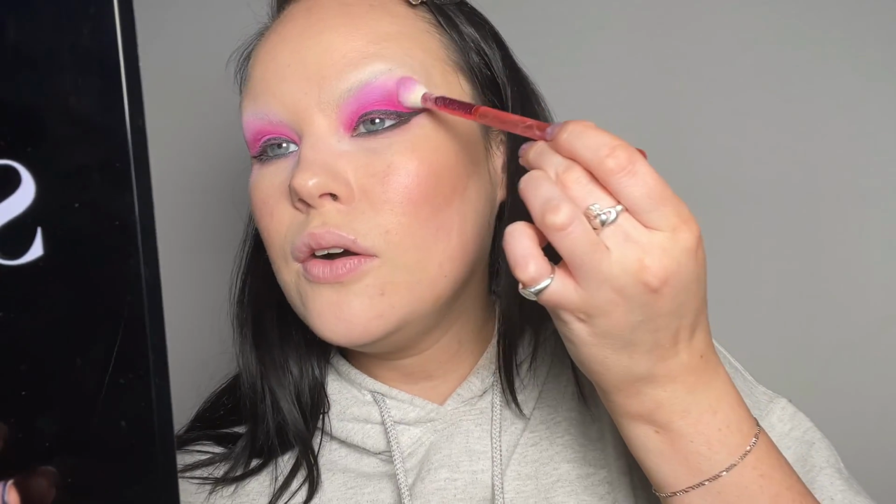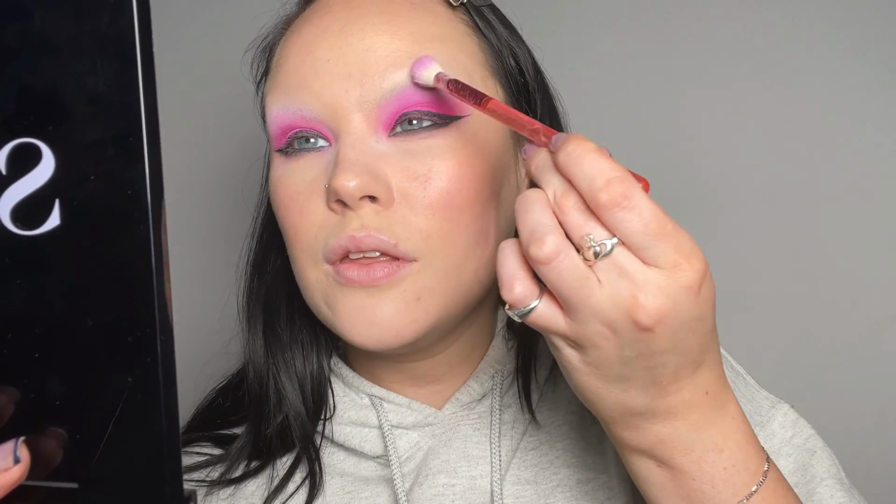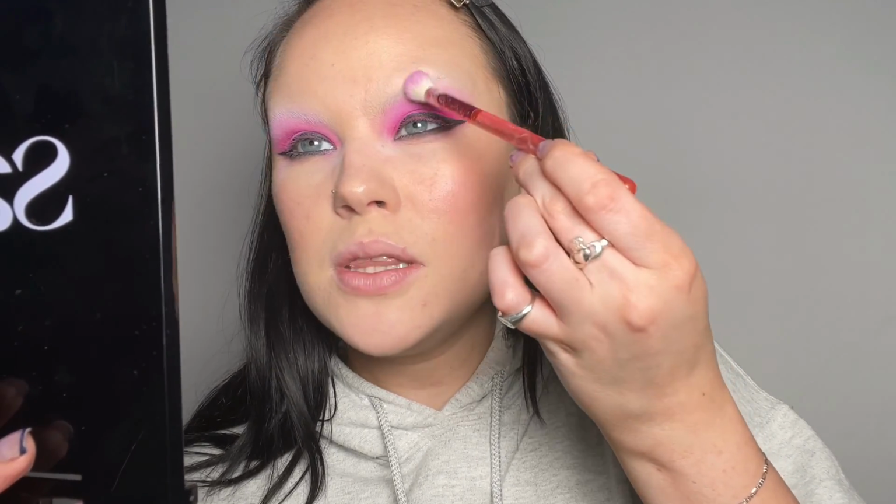So I'm just gonna put a wee bit of the lilac on to the little space between the pink and the white. It's just so much better, you know, you can see for yourself.